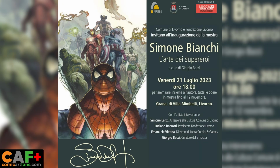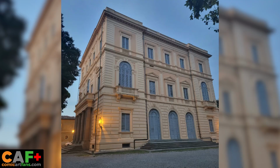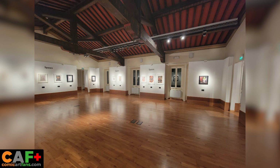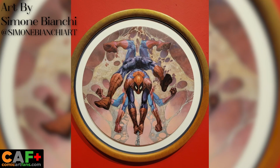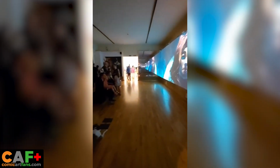Like we were talking about the exhibition in Città di Castello, and then we did another one in 2023 in Livorno at the Granai di Villa Mimbelli. In that exhibition, for example, there are memories of the two of them for different reasons, but very, very precious. And in Città di Castello, what they did more is they did an immersive room with Simone's pieces coming to life. But in order to do that, you have to, of course, have Marvel's permission to do that.